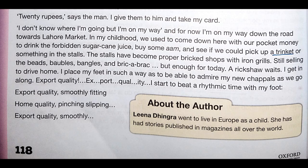"20 rupees," says the man. I give them to him and take my card. I don't know where I'm going, but I'm on my way. And for now, I'm on my way down the road towards Lahore market.